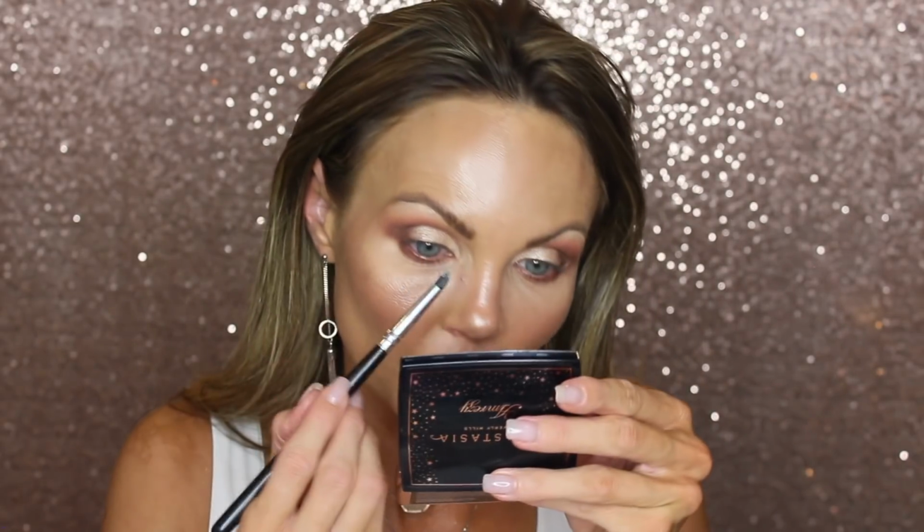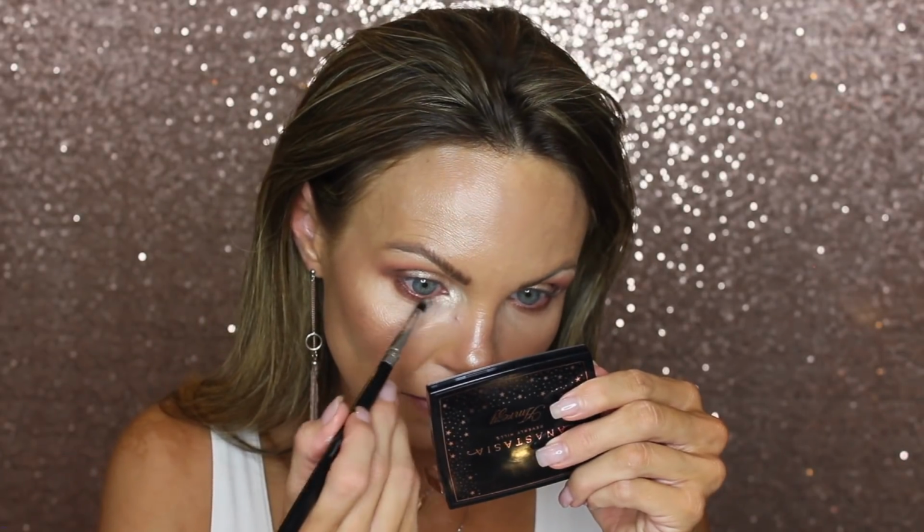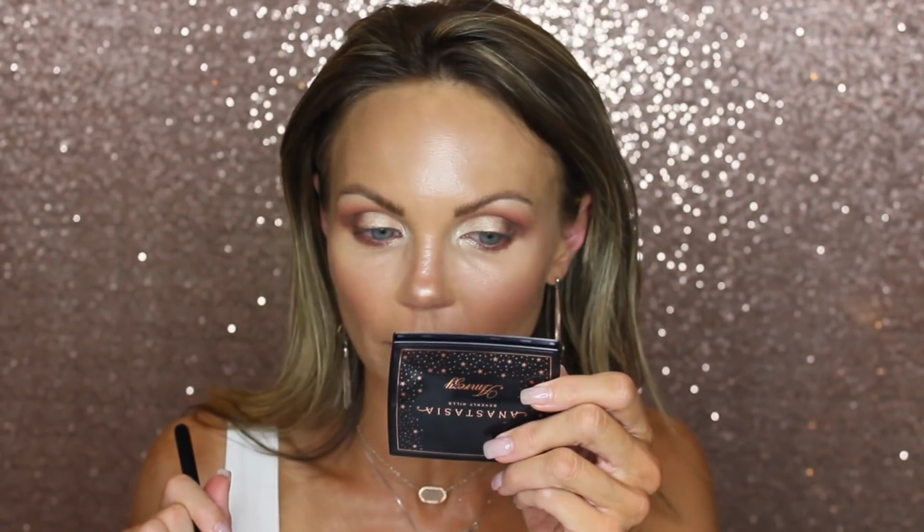Then I'm going to take this brush that I got from Morphe. It doesn't have a number on it. It's my favorite inner corner highlight brush. I'm going to go into that first shade and just pop it right here. I'm going to wet it down just to get that real intense highlight. Isn't she so pretty? Oh my gosh. I want to be buried in this look. This is my dream eyeshadow look.